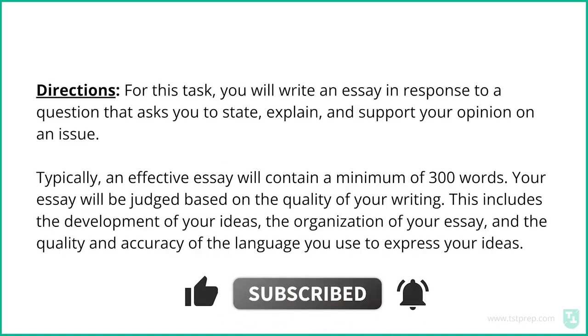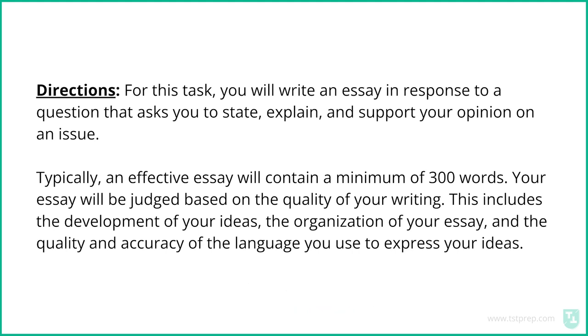Directions. For this task, you will write an essay in response to a question that asks you to state, explain, and support your opinion on an issue. Typically, an effective essay will contain a minimum of 300 words. Your essay will be judged based on the quality of your writing. This includes the development of your ideas, the organization of your essay, and the quality and accuracy of the language you use to express your ideas. You have 30 minutes to plan and complete your essay.